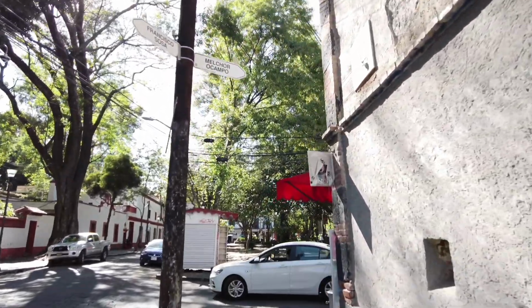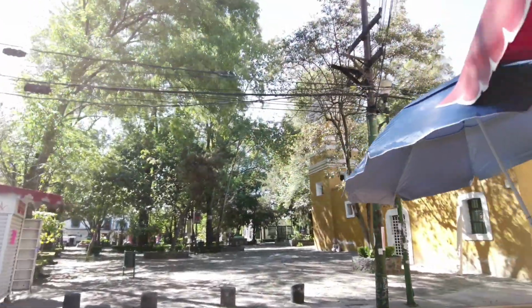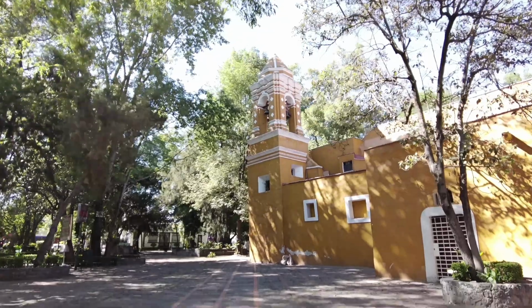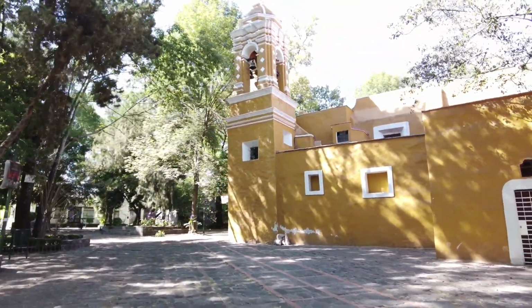So now we're coming up to Parque. I believe this is... Well, Coyoacan's an interesting village or town. Definitely recommend it. Let's head back downtown because it's getting a little bit late.